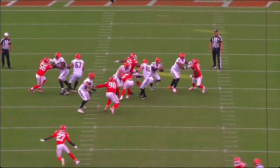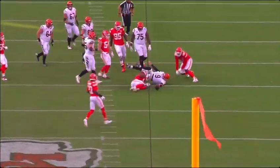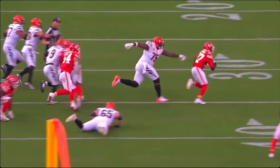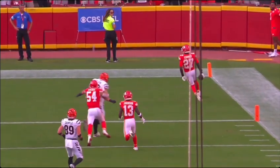He's kind of laying back here. He sees where Burrow's going, pushes off, gets to the right side, comes in to help out. And I think he's the one that might have been the one to actually strip the ball away. And Chamarri Conner's off to the races.